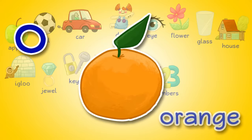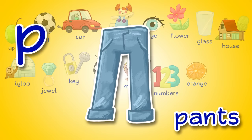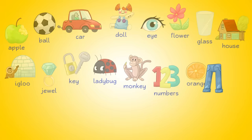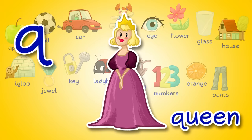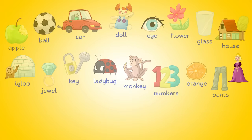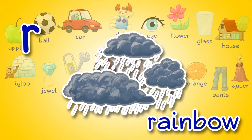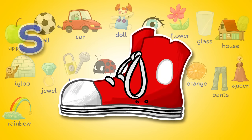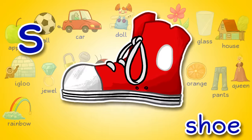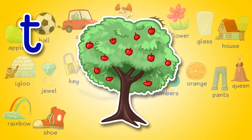O is for orange. P is for pants. Q is for queen. R is for rainbow. S is for shoe. T is for tree.